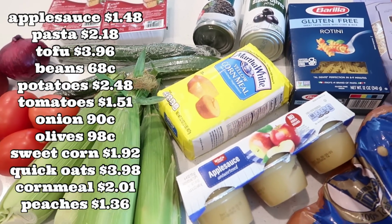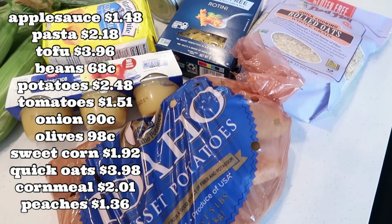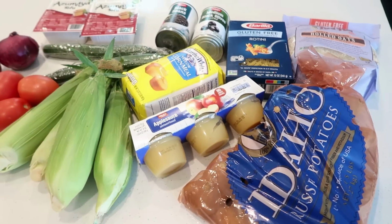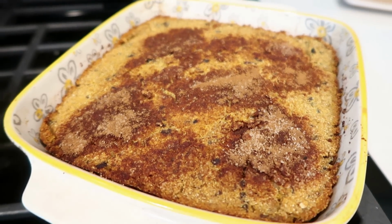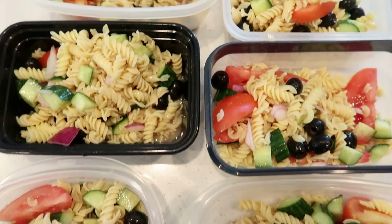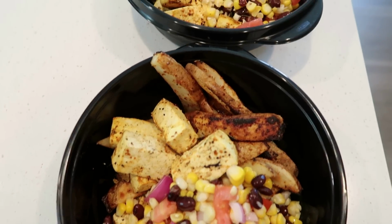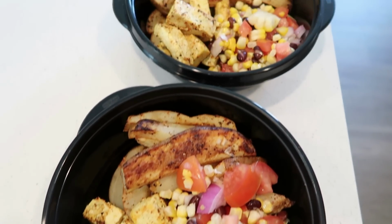I will put my prices up here on the screen just so you guys, if you're curious, can see. Of course, grocery prices are different all over the world. If you live in a different state, a different country, you're going to get different grocery prices than I have here, and there's no need to compare your prices to mine or to tell me mine are so much less or more expensive. This is just to give you guys some ideas if you're looking to shop and create good meals on a budget.